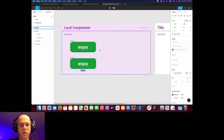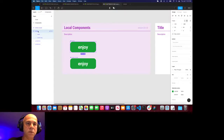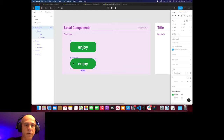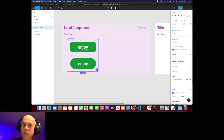So you click and I change this. This is going to be button round, all right? And this is going to be button, just regular button. And this button round, what I want to do is make this like that. So now to create a variant, I just select these two and combine as variants. And the first thing that I do with variants, I change the property, all right? So I want this to be shape. I also want to create the variant name as Coke button, right? And I'm just going to create a red version of this.